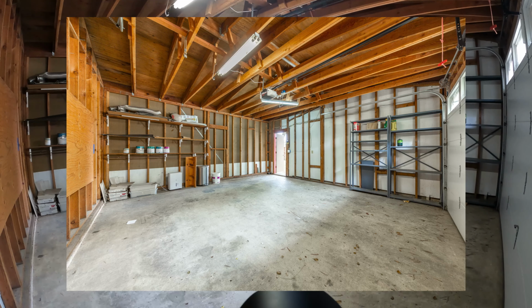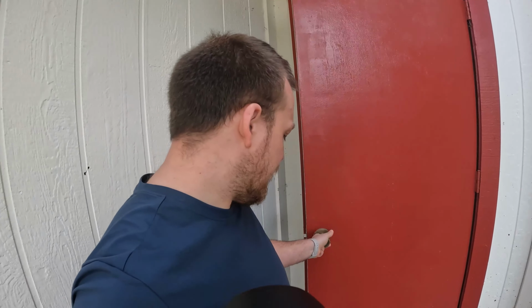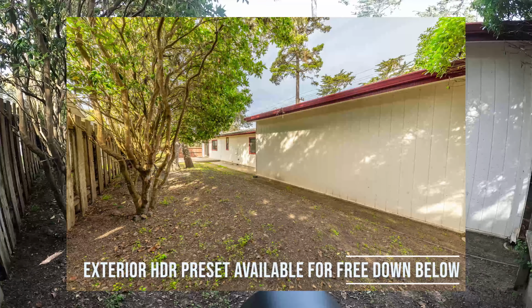So I either have to waste time asking them where the key is, or I just don't shoot it and they get mad at me. But that's not really my problem. So we're actually gonna leave this unlocked because we're gonna include it in the floor plan in just a minute. It's all about setting yourself up for efficiency and success.